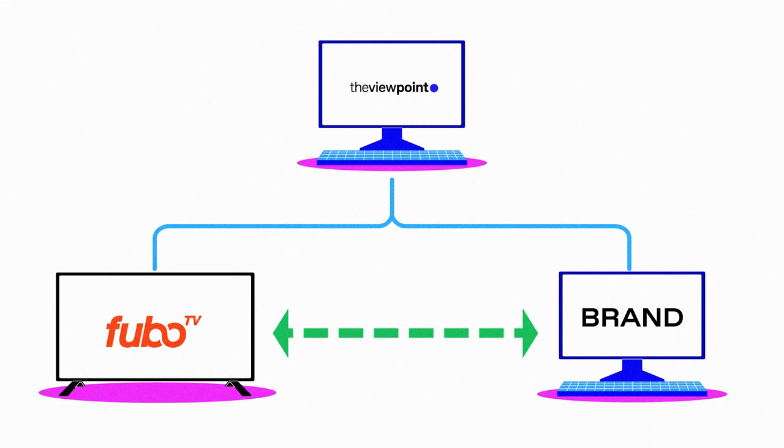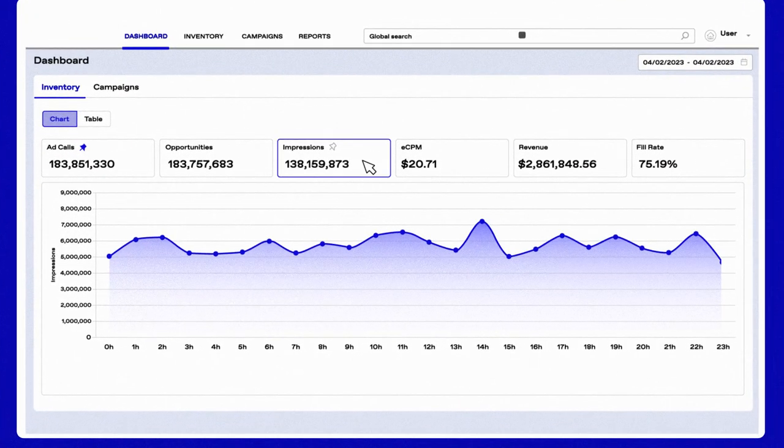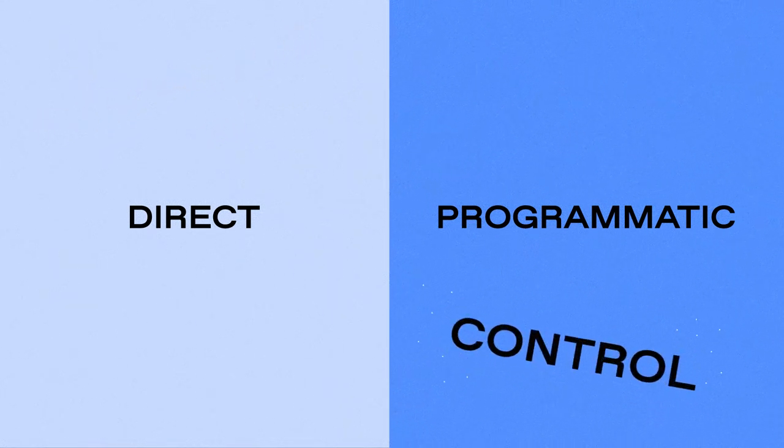TheViewPoint makes the CTV advertising landscape simple and efficient to navigate. TheViewPoint offers powerful technology designed for both direct and programmatic campaigns, giving publishers flexibility and control.